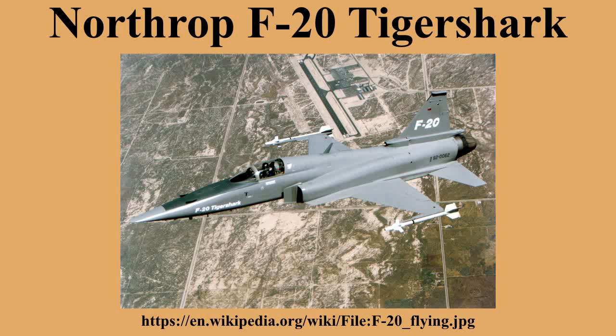Sustained turn rate at Mach 0.8 and 15,000 feet rose to 11.5 degrees/sec, which compared well with the F-16's 12.8 degrees/sec. Supersonic turn rates were 47% higher than those of the F-5E.